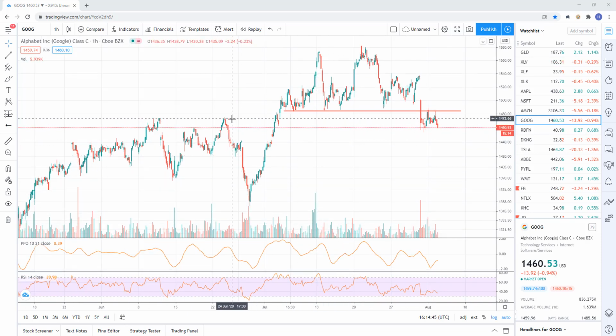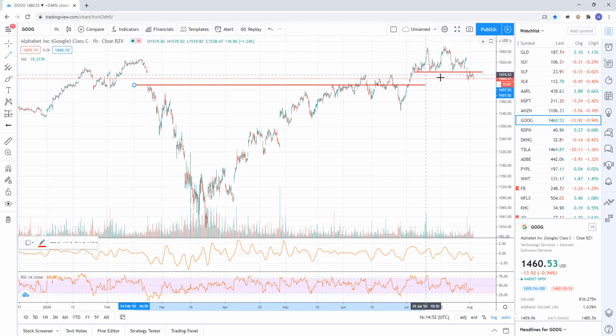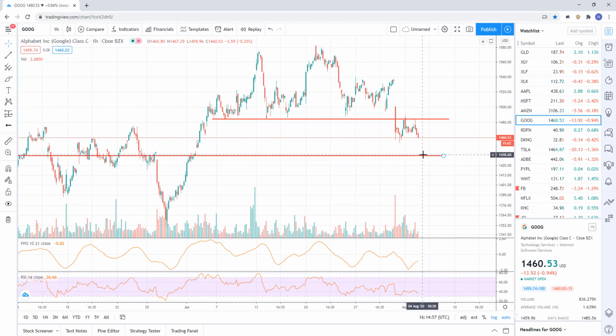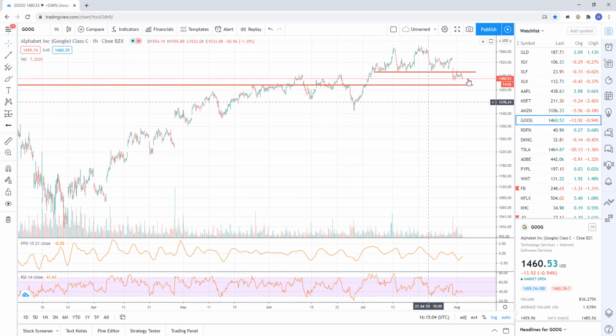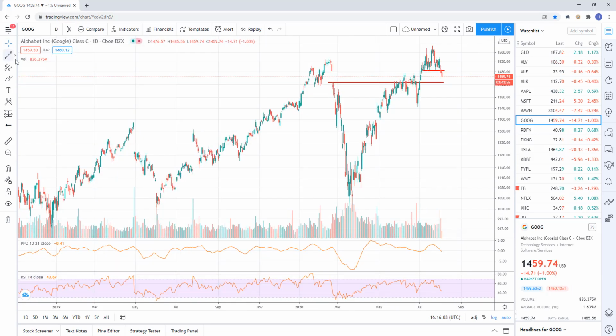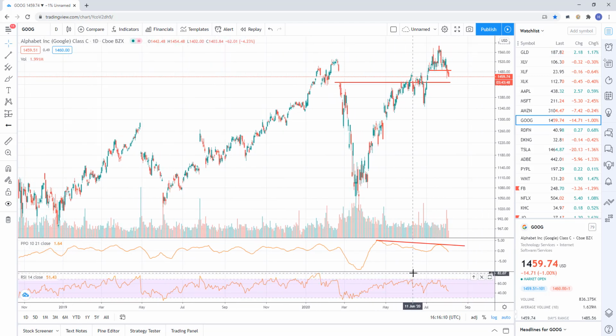Now, yeah, there was a gap. I was looking at it right here. There's a big gap right about there. So maybe that's going to hold as near-term support down here around 1438. We'll tag that, maybe get a reaction. We'll have to see, but ultimately it looks like it's still kind of working its way lower. And looking at the daily on Google, negative divergence on the daily, on the RSI and the PPO.